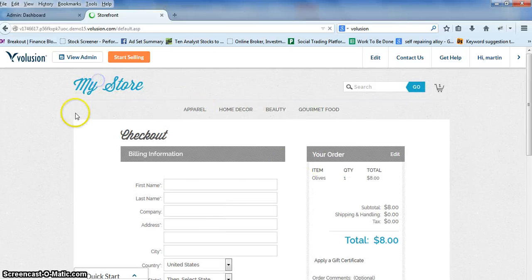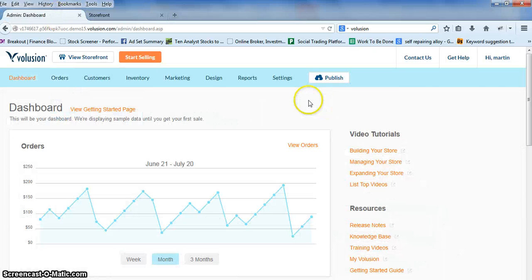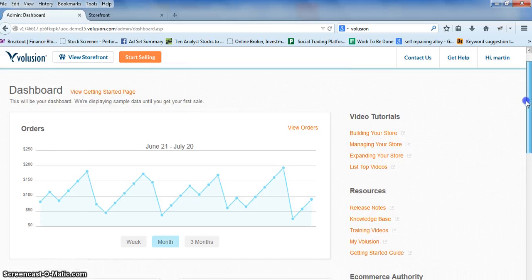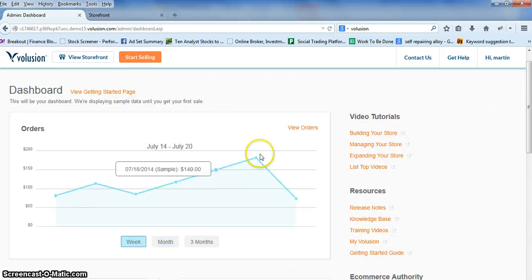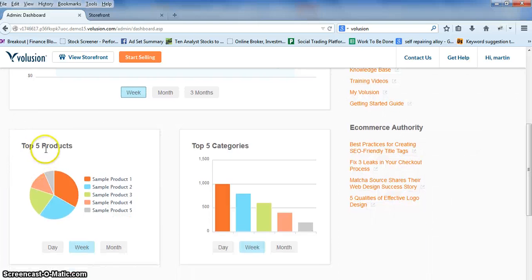So to give you an idea how it all works, let's look at the admin. You click on view admin in here. I'm already logged in, so I'm just going to use my tab, and once inside the admin area, this is what you see. It's not very complex. It shows you orders per month and per week, and gives you an idea whether you're selling or not. And then you have a top 5 products.